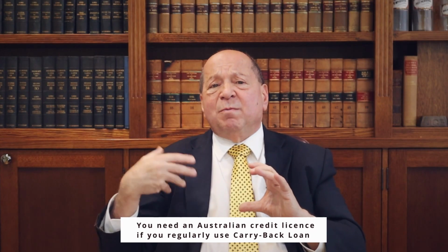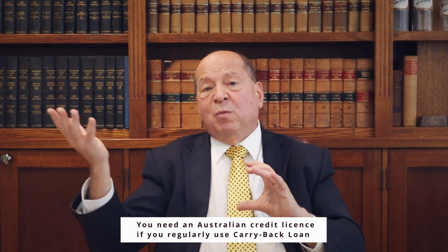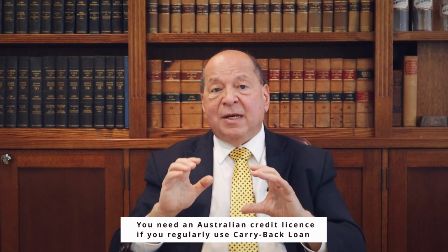The other thing is that if you're selling with a carryback loan and you do it once, yes, you're providing credit, but you're not in the business of providing credit. And so you don't need an Australian credit licence. You could probably do this 2 or 3 times as part of selling a property, because your main purpose is to sell the property. The carryback loan is a means of sale. But if you do it more regularly or start offering it more regularly, then you will need an Australian credit licence or need to team up with someone who has an Australian credit licence to do the lending.